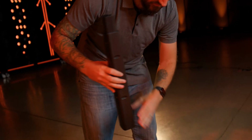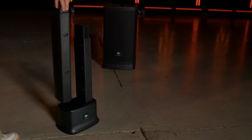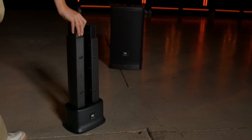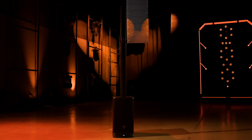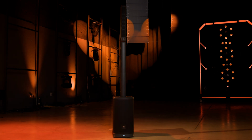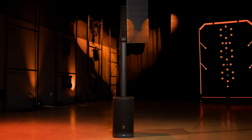A quick swap battery built into the column provides 6 hours of playtime. Add an accessory dual charger and spare battery to power all-day performances. Variable power performance technology automatically optimizes the system to provide 4 dB more headroom when you have access to AC power. What that translates to is a 119 dB SPL on battery and 123 dB SPL on AC power.